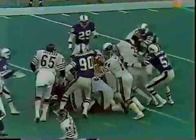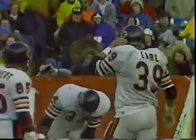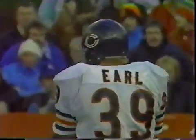Robin Earl, flag down. Earl is pushed back by the entire front, and the linebackers getting into the play after the front stopped them. Hazlitt, Nelson, Sanford all came up to push him back. Let's see who it's against. Chicago is offside.